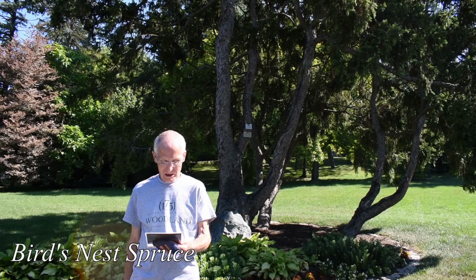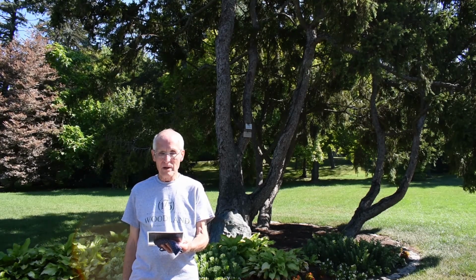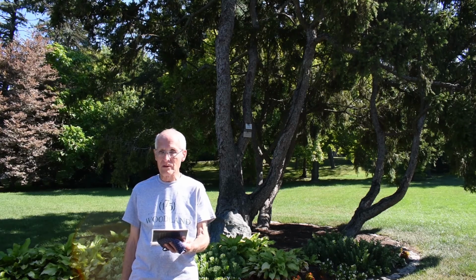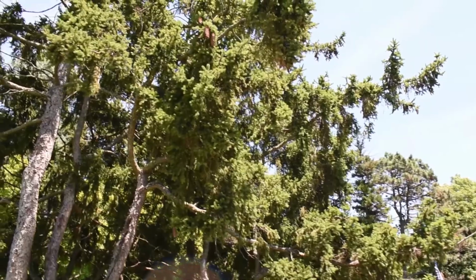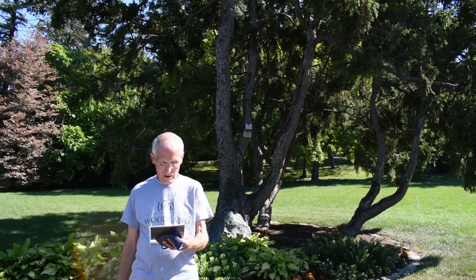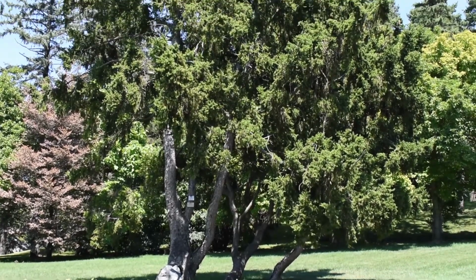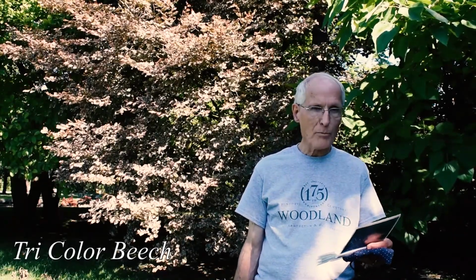This is bird's nest spruce. It is not usually seen as a tree, but as a medium to large shrub somewhere between 4 and 6 feet tall. This one has been allowed to go unpruned and allowed to grow. This is one of the largest known specimens in the U.S., and as far as we know, there are no others in the area.